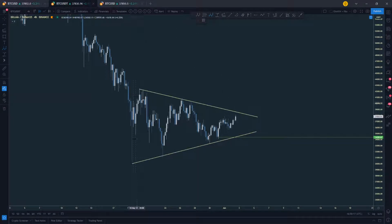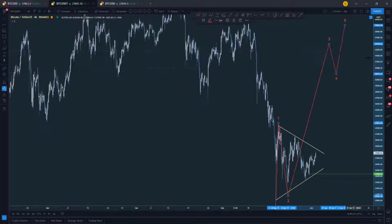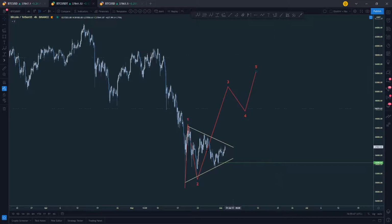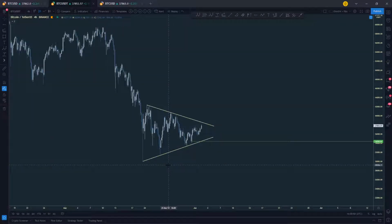You could just be doing a 1 here, a 2 here, got a sub 1, a sub 2. We will be going for 3, 4, 5. And that could be maybe not up here, maybe more shallow, and that could be just an A wave, a zigzag, a B, a C, and that will complete a big B wave. That's a possibility.